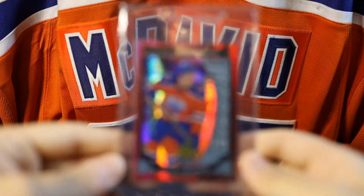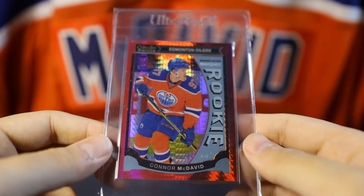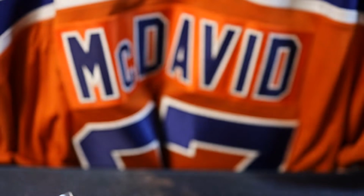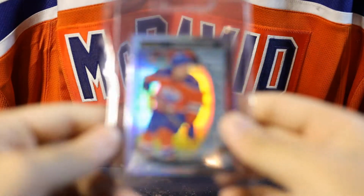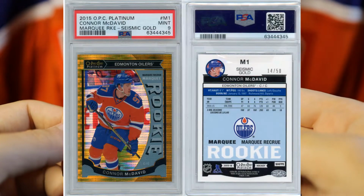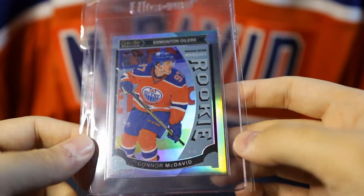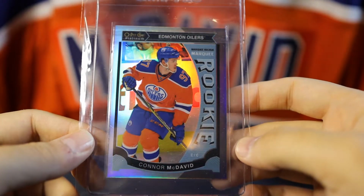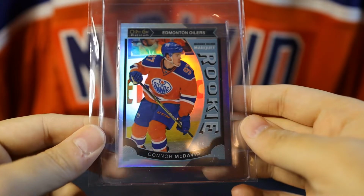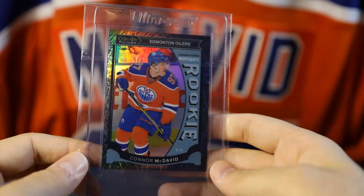Here's another one of those. This is the Red Prism. I have a PSA 9 of this, and I think this probably also would be a 9. I bought a huge lot that had all of these in them, including the Seismic Gold. That's how I got that one. So I already graded the Seismic Gold and the rest of these I'm waiting to grade. Great shine on that refractor there. These rainbow cards are pretty undervalued, I think. The McDavid one's starting to go for more money, but there's not a lot of those out there, if you look at the Pop report.